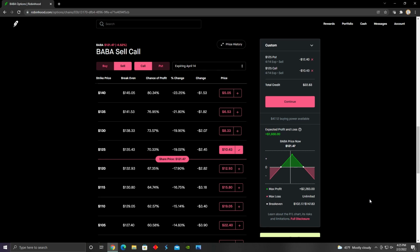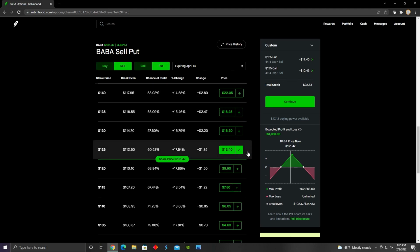And basically we can see right here that the max profit potential for this strategy is just the credit of the call option and the put option added together. Because remember, when we sell options, we're collecting the premium as a credit. And so in this case, the credit of the call option is $1,043, and then the credit of the put option is $1,240. Add those together, we get $2,283. And so that would be our max profit, the credit that we would collect.